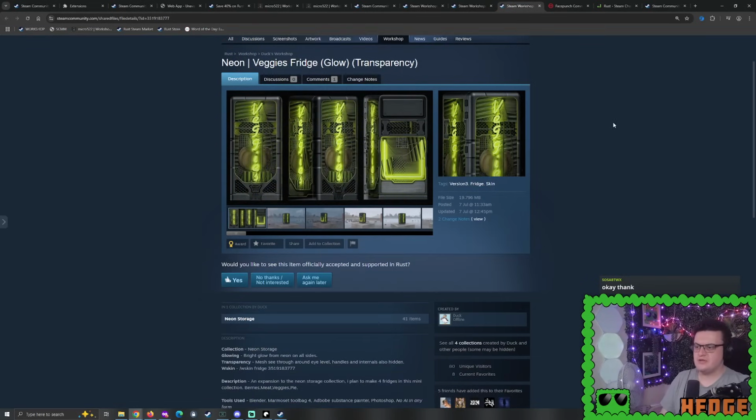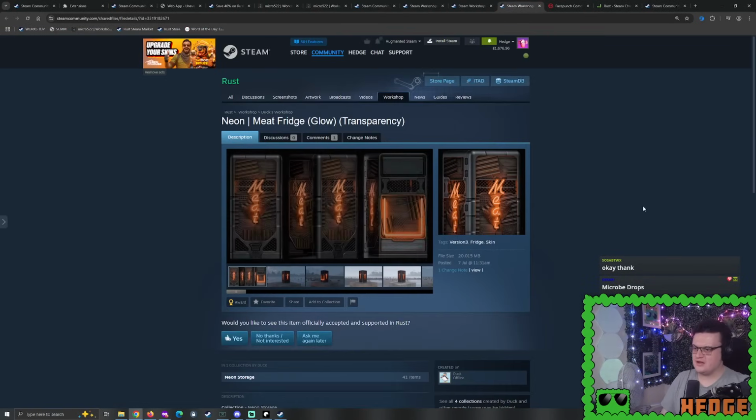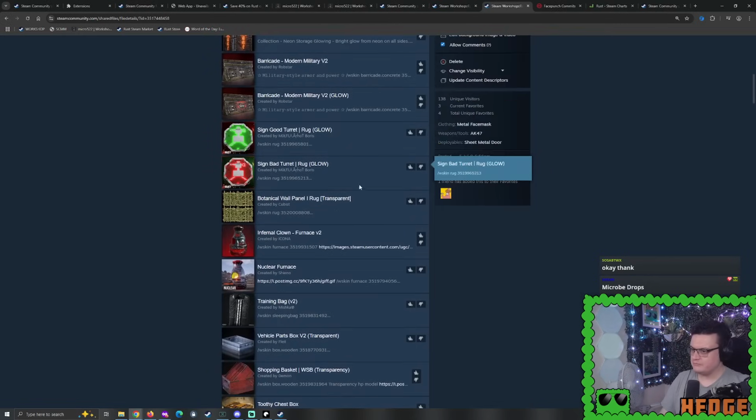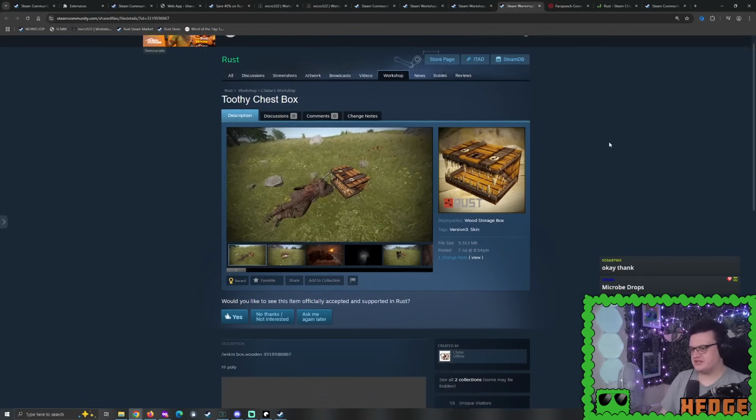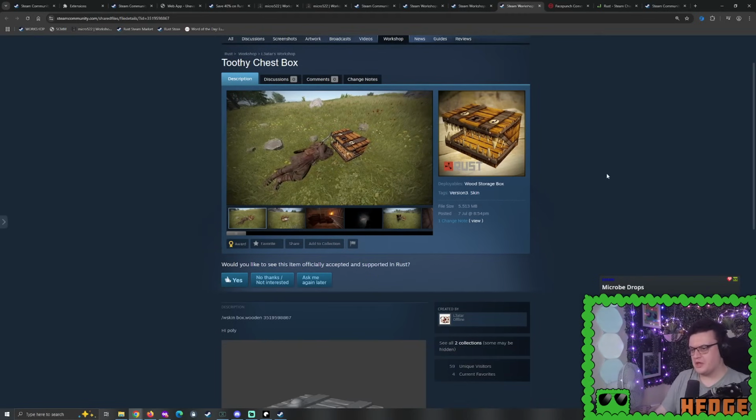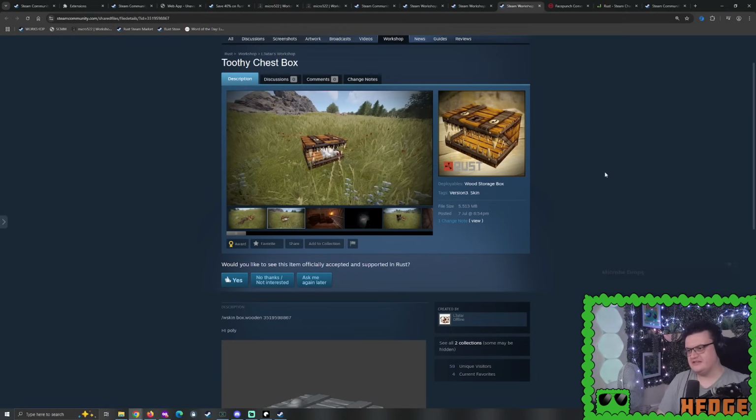And then over to here, even more neon fridges. Are you a veggies man? Are you a meat man? We'll see. But yeah, barricade, furnace, looking pretty good. But here's that chest, that little small box I was talking to you about. What a lovely little cute mimic. It's Boxley. Yeah, he's eating a chicken. Look at him.